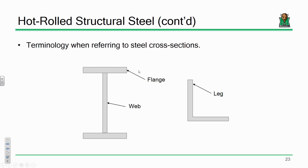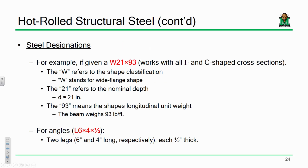Okay, terminology. This isn't called the upper and lower flat piece on the I-beam. This is the flange. This is the web, okay? This is the leg of an angle, and I know, well, what's that one called? It's a leg too. So this is a leg of an angle, that's a flange, and that's a web. So just so everybody's aware from a terminology standpoint. Everybody good on that? Okay, all right.